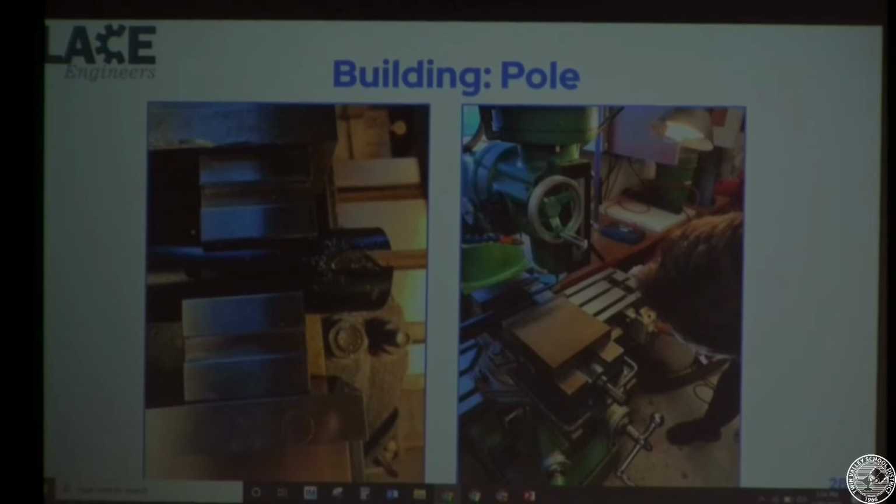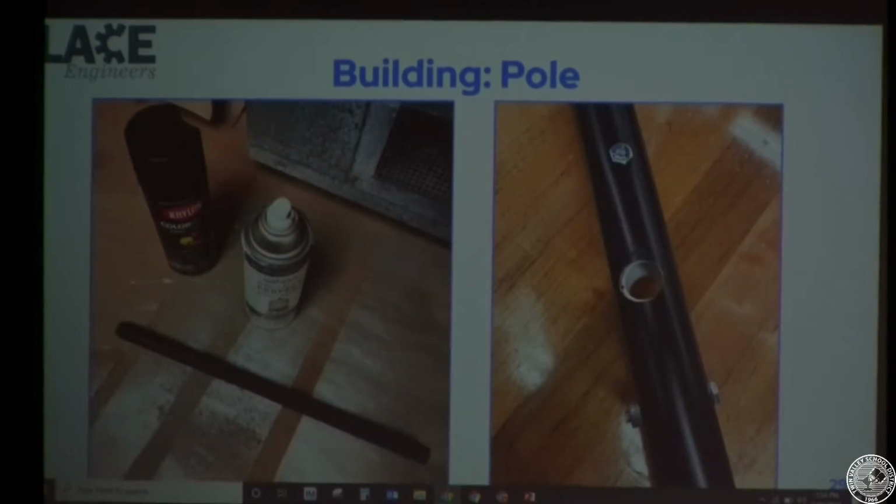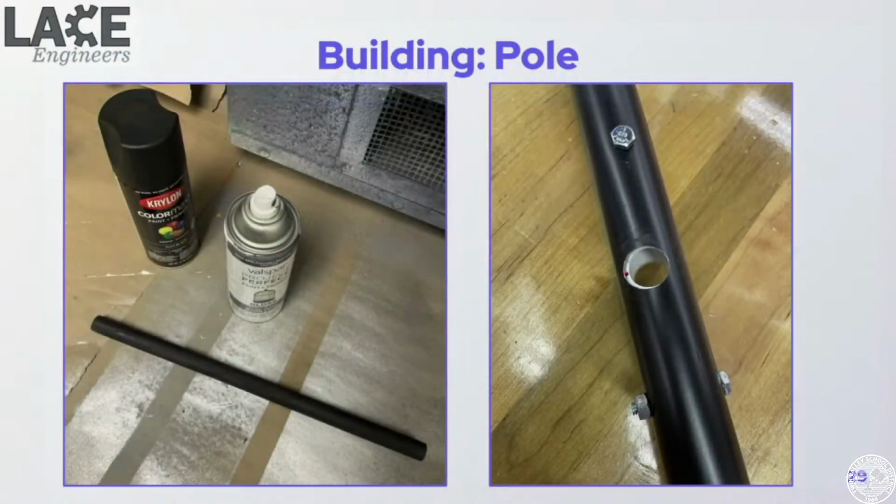And it was pretty exciting. Antonio, Ethan, and I learned how to use the milling machine, and we used some precision measurement tools on the milling machine. And that was a pretty good experience. It was very interesting. And here you can see our handle on the left side, and then on the right side is the hole for our handle.